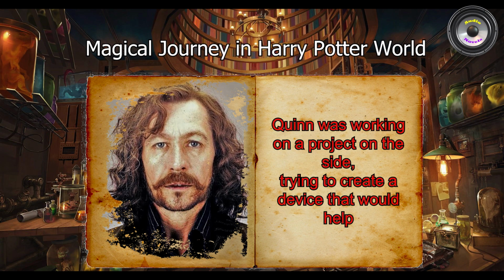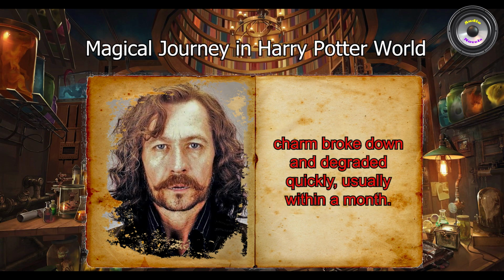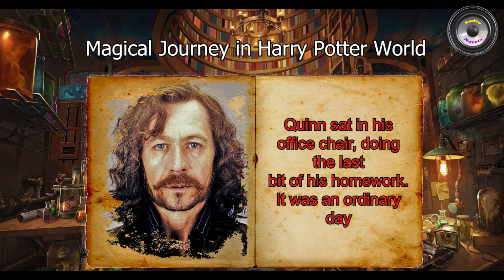Quinn was working on a project on the side, trying to create a device that would help him copy the books in the Room of Requirements, as the replicas made from the replication charm broke down and degraded quickly, usually within a month. Quinn sat in his office chair, doing the last bit of his homework.